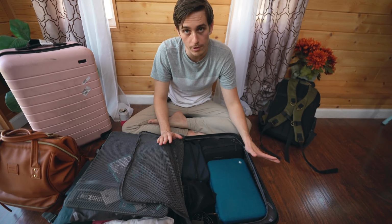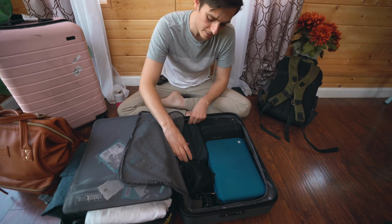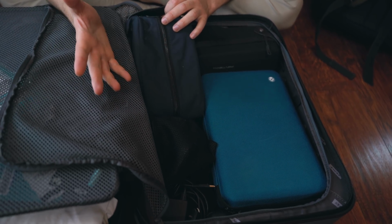And if I put anything in the wrong way, it just doesn't fit. I'm sure there's probably a better way to do this, but this is the way I do it. So I've got my toiletries right here. Technically, there are some electronics in here, like a shaver, so it still counts as electronics.